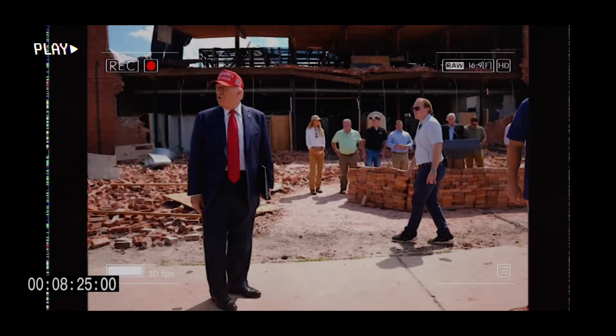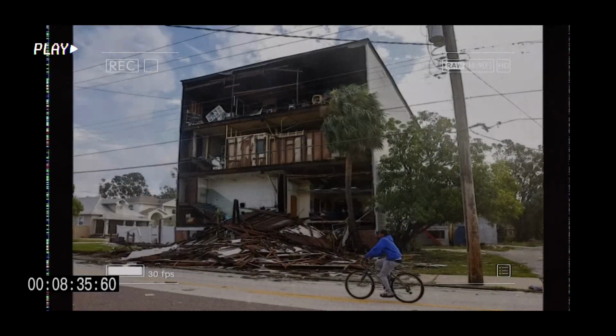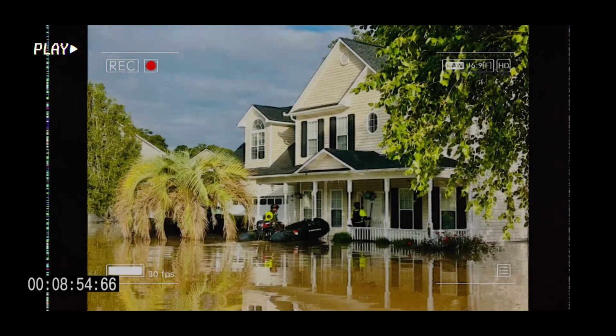Although it may not result in a major event for the island, residents could see 2 to 3 inches of rain as the storm's effects linger. As we continue to monitor the situation, it is essential to stay informed and prepared, especially in regions susceptible to severe weather. Understanding the dynamics of hurricanes and their aftermath can help communities better respond to these challenges, highlighting the importance of preparedness and resilience in the face of nature's fury.